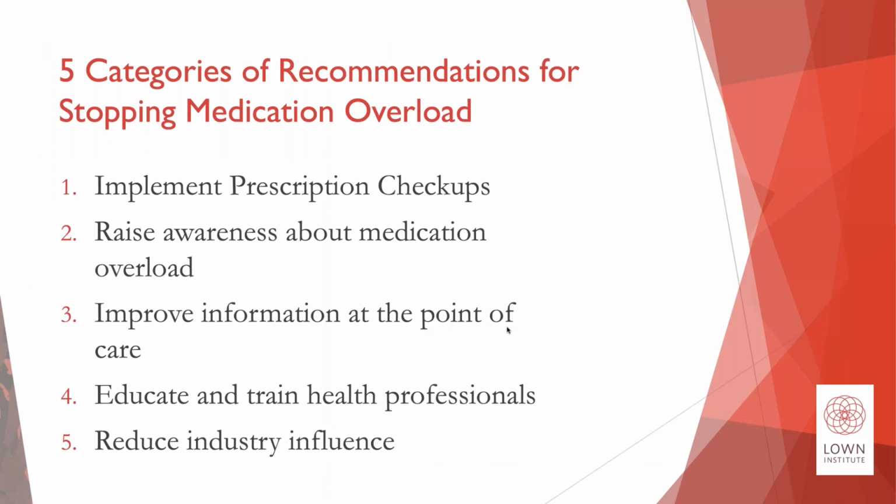So let's move on to what's next, and that's the action plan, which will be coming out in January. We have 5 categories of recommendations. Probably the most important of which is the first one, and I'm going to go through these in a little bit of detail. So the first one is a prescription checkup.